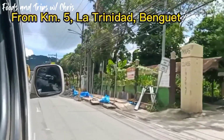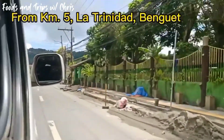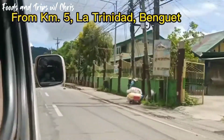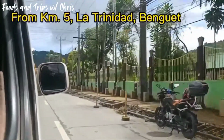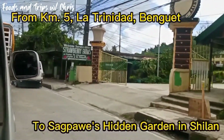Number 5. La Trinidad, Benguet. SAGPAW'S Hidden Garden in Shiloh.